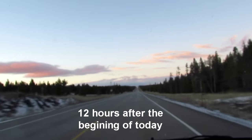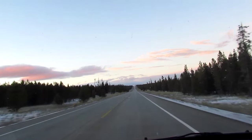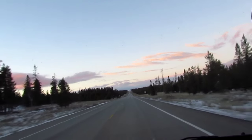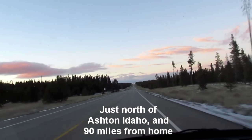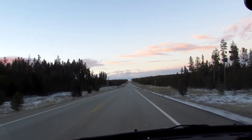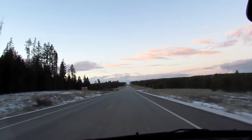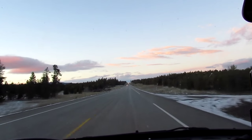All right. Well, I started out the morning with sunrise. Now I'm at sunset. I still got about an hour and a half before I get home. I'm going to be glad to get home. Anyway, I'm just up here above Ashton, up at about 6,000 feet. And thank God there's no snow. I was so worried about that. It called for snow. And I'm just so glad I missed it.